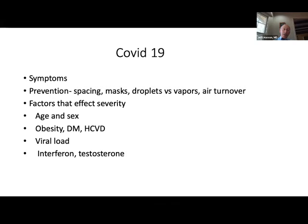So there may be something about these young, healthy men who get severe disease, and you're wondering why this young man got such severe disease. It may be testosterone related. I've always wondered about that. I only saw one article about that, and I'd be interested to see if there's anything else that comes out in the future. Okay, next slide.